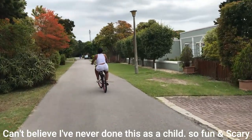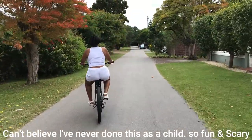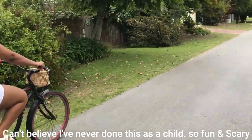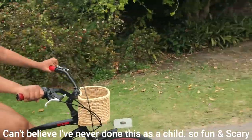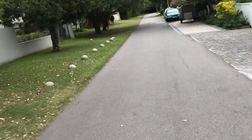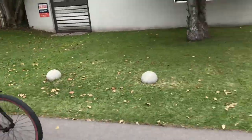Look at Bradley cycling for the first time. Yay! It's like it's the most difficult thing on earth. Oh my god, it's going fast. It's good, it should go fast. How do you feel? I'm scared. You're not scared. Okay. You're doing good. I'm not too fast. I don't want to die. Why would you die? That's it. You can break a bit. Use the other finger.